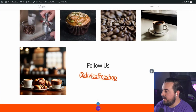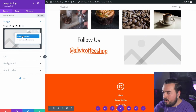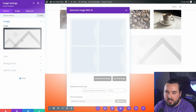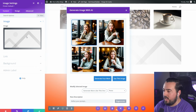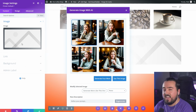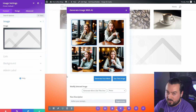Now we'll go ahead and add an image over on the right-hand side. But instead of typing in a prompt like we did before, let's just press generate automatically and see what it does. It's pretty good considering I didn't give it a prompt. It knew that, hey, we're a coffee shop, so why not generate a girl at the coffee shop drinking coffee? Of course, people and AI isn't always the best. So as you can tell in 3 of these images, the girl is extremely thirsty.